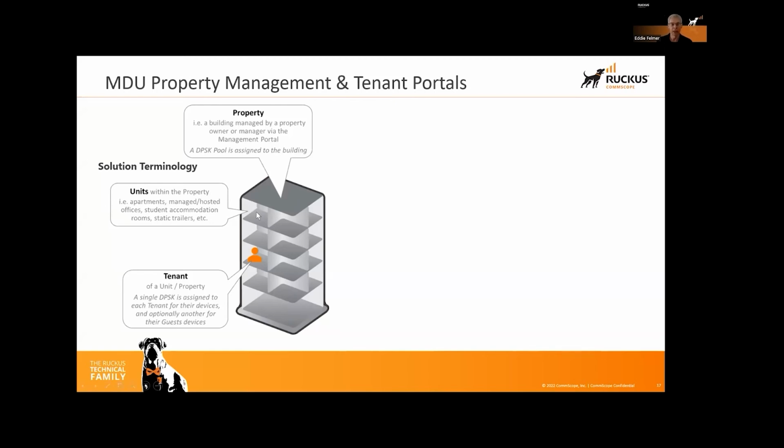And a unit is effectively a residence within there. So there's a block of apartments, and each apartment is a unit within there. And then the lowest level is the tenant. So you have the person, but it's actually the tenant, an individual or a family, or a military family, whatever it may be, or someone in care homes. There's a tenant of that particular unit, and the unit belongs to a property.